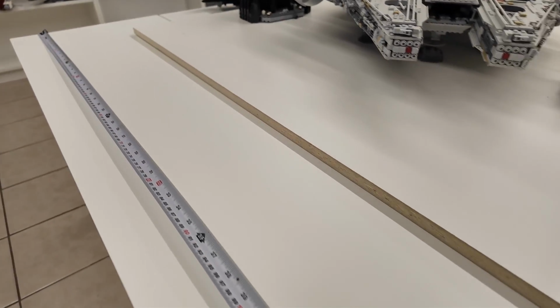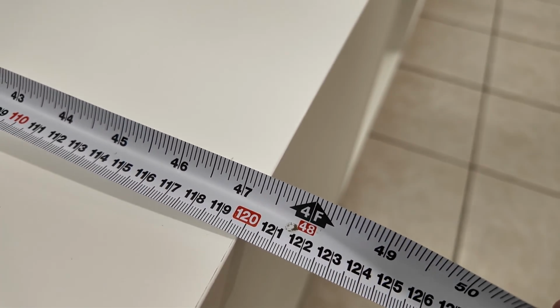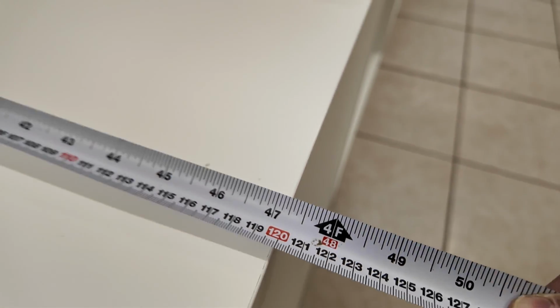Yeah, it looks like we're sitting at 120 centimeters. I guess I'll just use centimeters for this measurement because it's IKEA stuff. So 120 centimeters, or 47 and a quarter inches, just under.